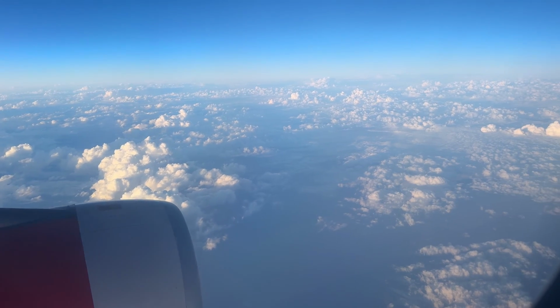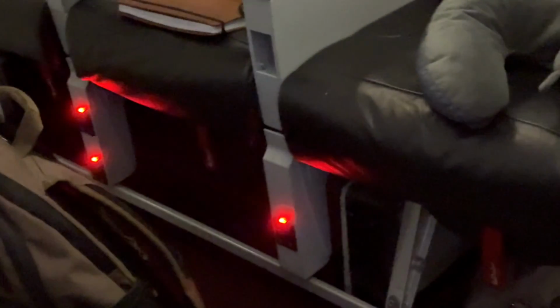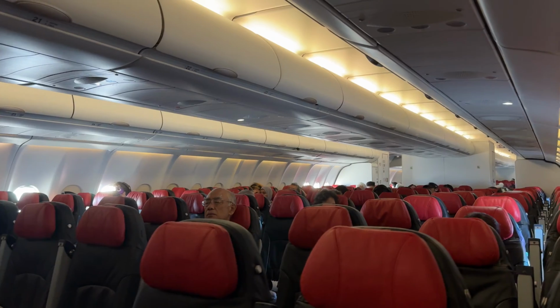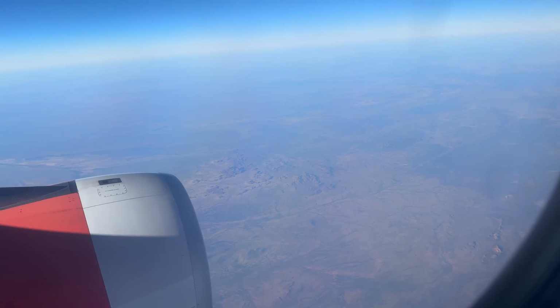Oh yeah, the other thing for you to keep in mind, if you want to charge your devices on this flight, you actually have to be sitting on the front rows. They're called the hot seat, and there you do have chargers. So that's just one thing that we learned. So if you want to be able to charge your devices, make sure you get yourself the hot seat.